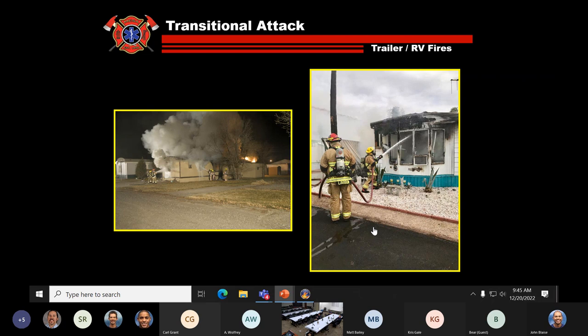Now, there may be a situation where it's in a bathroom without a window and not an area that we can attack, so we may have to just conduct a regular interior operation. But when we do have any situation where we have the ability to do a transitional attack, we need to do so.